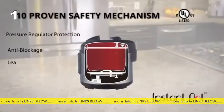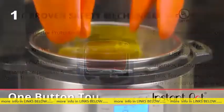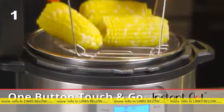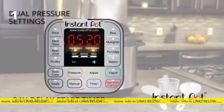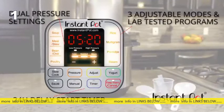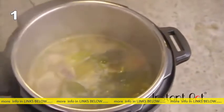Instant Pot has industry-leading safety mechanisms that make it extremely safe to use and allow for peace of mind. Just press it and forget it. Features of the Instant Pot include a delay start timer, dual pressure settings, 3 adjustable modes for its lab-tested cooking programs, and an automatic keep warm. Your food will be ready when you're ready to eat.